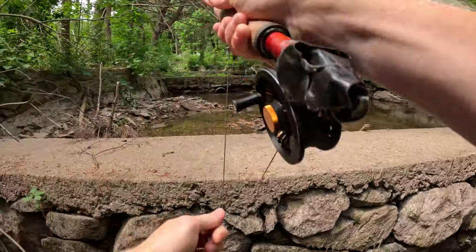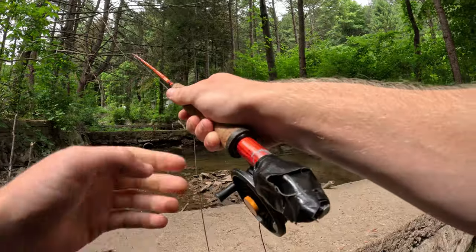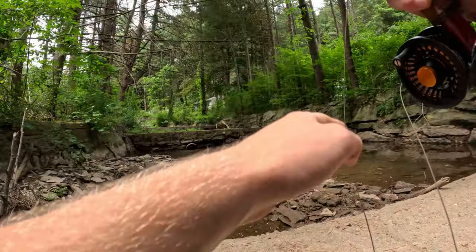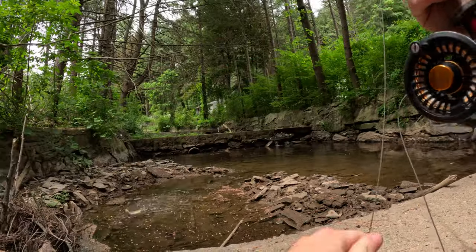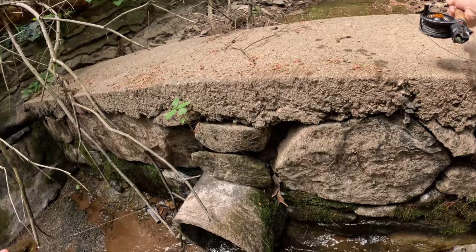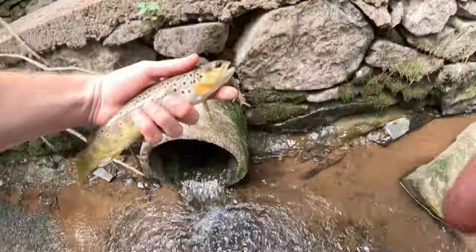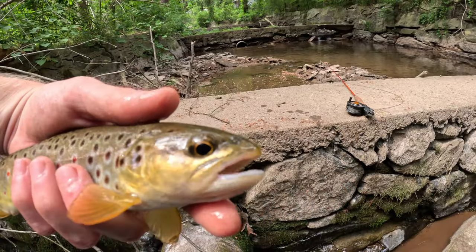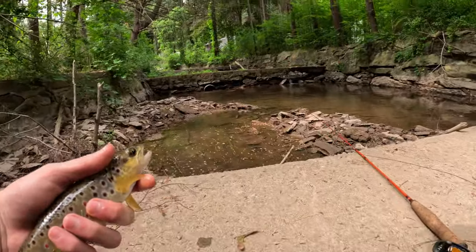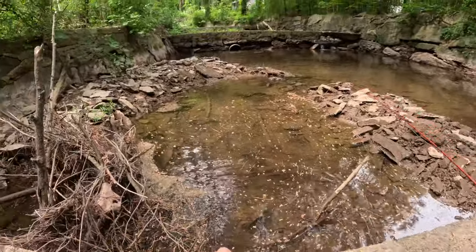There we go. The little guy at the end of the pool. Oh, look at that jump. Well, I got that jump on camera. That was sick. Let's see if we can bring him over here. Actually bigger than the last one, really. Really wish I hadn't forgot my net, but luckily we got this little pool right here we can unhook him in. Yeah, another beautiful little wild brown trout. Let's get him back. Oh, I don't know if you guys could really see the release.